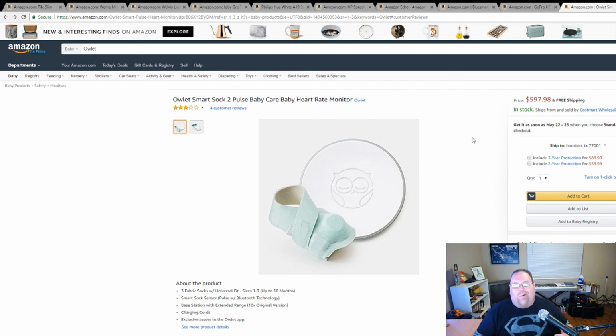But what's really cool is that it doesn't just check your baby's heart rate, it also checks your baby's oxygen levels. What it'll do is send warnings or alerts to your smartphone, and that way you can feel a little bit safer at night, have a little more peace of mind. You're gonna pay the price. I mean, you've probably already noticed by now, this thing is pretty close to $600, but you get free shipping.